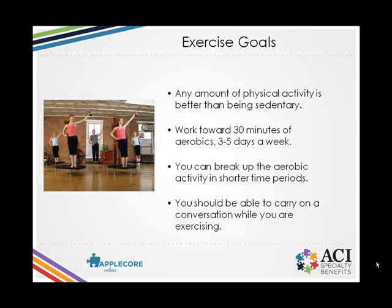So how much should you exercise? Any amount is better than none. Work towards a goal of 30 minutes of aerobic activity 3 to 5 days per week. If 30-minute blocks of time are not feasible for you, break it up in 10-minute increments, 3 times a day. Don't overdo it. A good rule of thumb is that you should be able to carry on a conversation while you exercise and not feel out of breath.